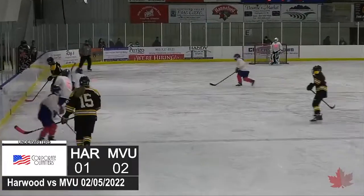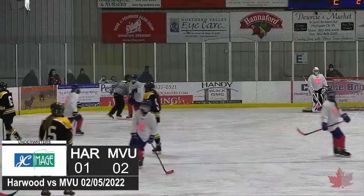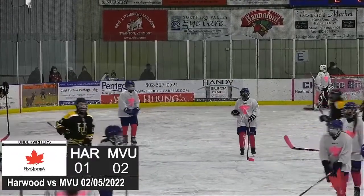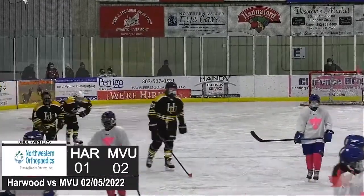1 minute left, second period. Wheeler throws that one up, looking for Cadenash. Misses everybody, and it's going to go down for an icing. 51 seconds left, second period. Faceoff's going to go back down to the left of Hunter.